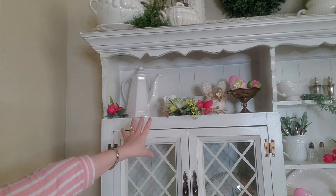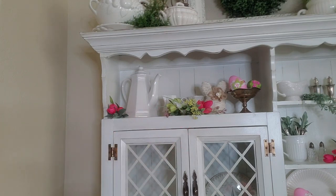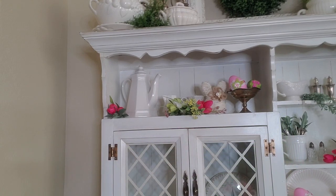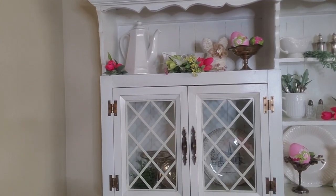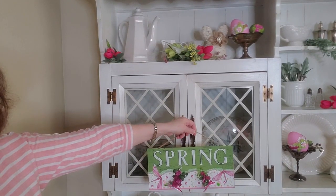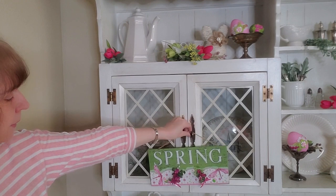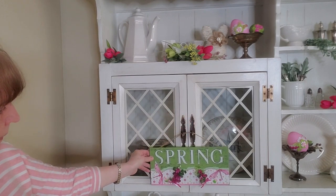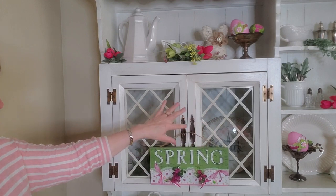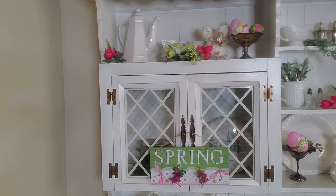Alright, so I have the shelf done now, and I'm going to take my spring sign that I made, pin this down, and I'm just going to hang it right here, like so. I decided not to decorate in there, instead hang this here. I may put some color in there just for the background, I don't know yet. Alright, so now we're going to head down to the bottom.